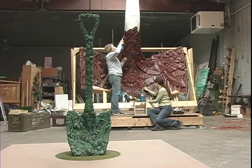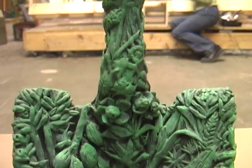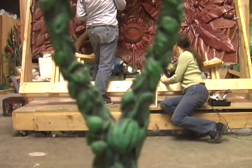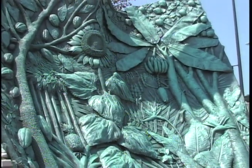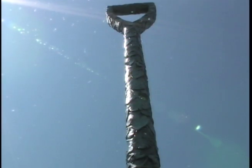And then I did a little maquette of it. Well, a maquette is a tiny little sculpture that is a little miniature replica of the large-scale sculpture. Then they approved the maquette, and then I was approved to do this large-scale sculpture. The sculpture is called Global Garden Shovel, and it reflects plants from all over the globe.